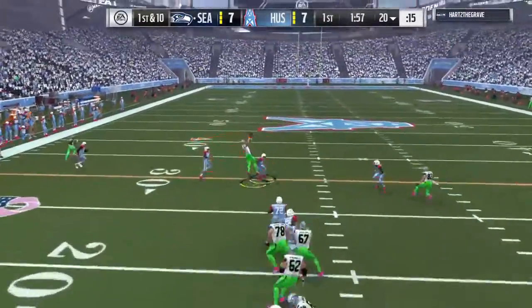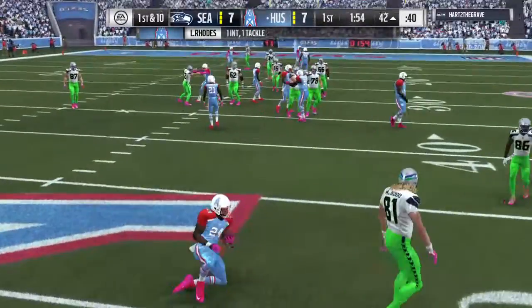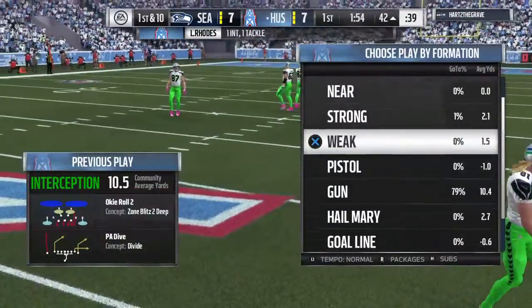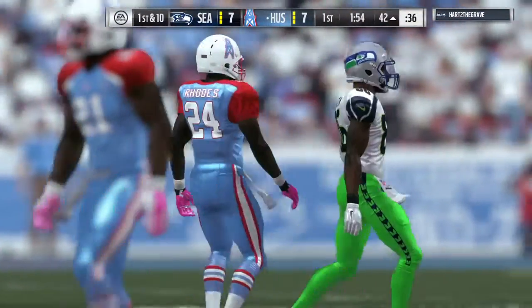Now a play fake here on first down. Oh, a ball batted in the air, and now it's intercepted. A great read, and it's picked off. And they will set up shop in enemy territory at the 42-yard line.